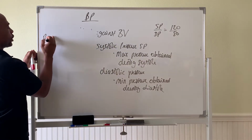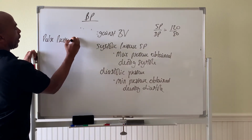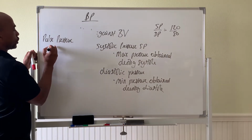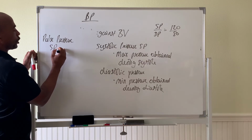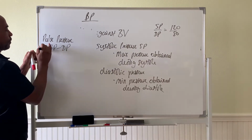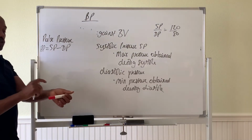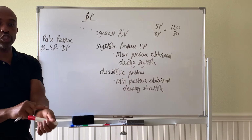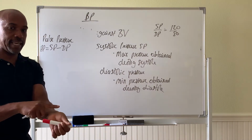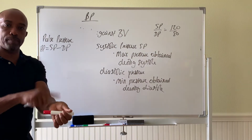There's another value as well called your pulse pressure. The pulse pressure is the difference between SP and DP, equal to SP, systolic pressure, subtract diastolic pressure. That's the pulse pressure, PP. And this is what you feel. So whenever you take a pulse, you feel a pulse because you have SP, DP. As SP pushes the vessel up, DP drops it down, so it pulses.